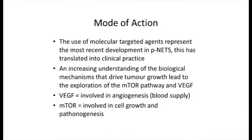I came in just at the end of Chrissy's talk, so this follows on quite nicely. The molecular targeted agents represent the most recent development in pancreatic neuroendocrine tumours. There has been an increasing understanding of the molecular mechanisms within the tumours that help the tumours grow and get their blood supply and their energy. What has been identified is that the two pathways that are best to target in pancreatic neuroendocrine tumours are the VEGF pathway and the mTOR pathway.